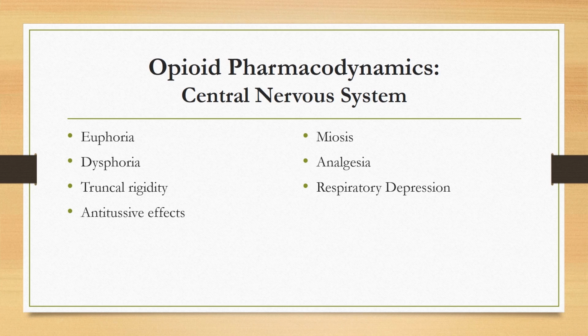Miosis is also known as pinpoint pupils and is caused when opioids depress GABA, causing the oculomotor nerve to constrict the pupil. It is important to note that tolerance to this side effect does not develop. This side effect can be reversed by naloxone, atropine, or glycopyrrolate.